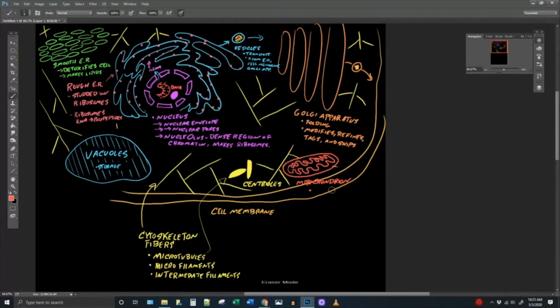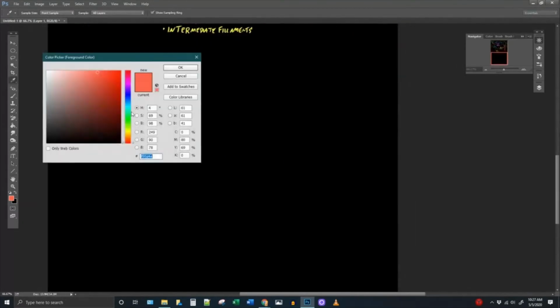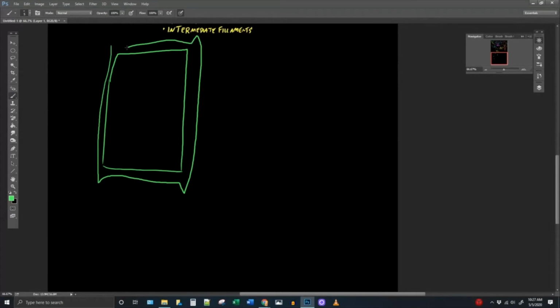Another structure made out of microtubules are these yellow centrioles, which anchor the cytoskeleton in place, and they have a role in cell division. Then we have the mitochondria. Mitochondria show up in just about all eukaryotic cells. They are the powerhouse of the cell, which really means that they're responsible for aerobic cellular respiration.